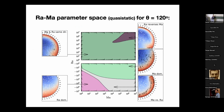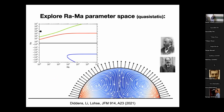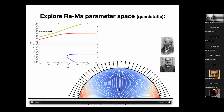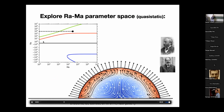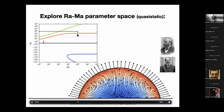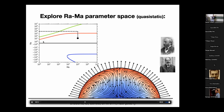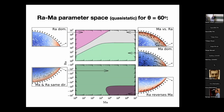When you go to contact angle 120, things are of course different. So they look like this. You can, by the way, also, this is what we are doing right now, you can also go to negative Marangoni number. And I will come to this. So negative Marangoni number means that the role of evaporation and the emerging gradient in surface tension due to selective evaporation is turned around. And the situation will be much worse and much more complicated.